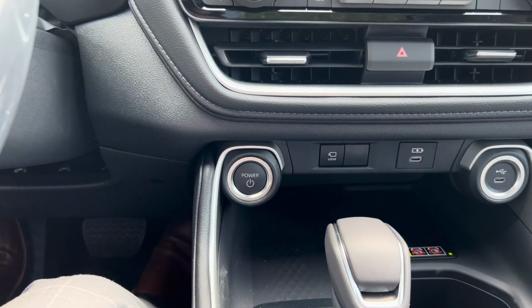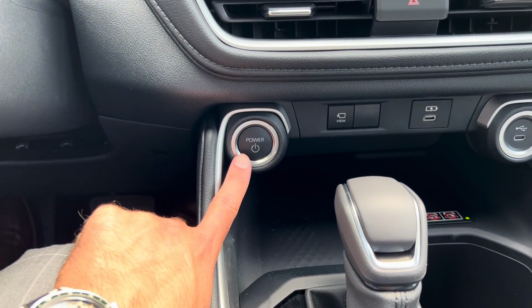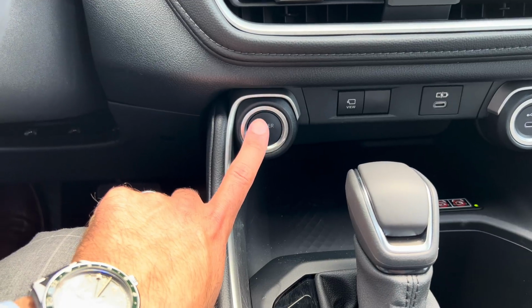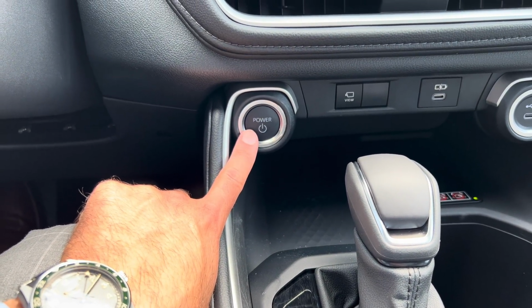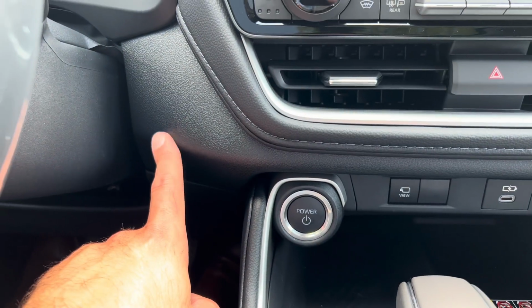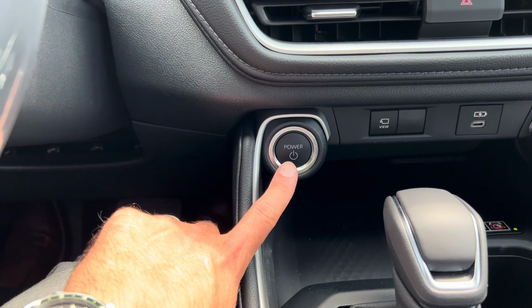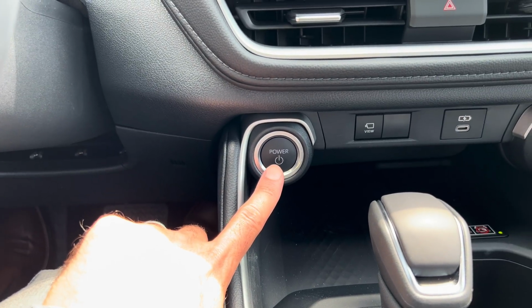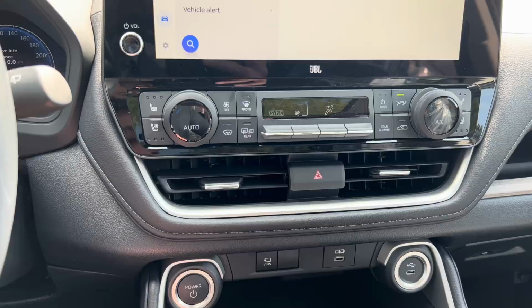And similar to the Toyota Venza, you've got the push button start over to the right, which is actually almost identical to that of the Venza. Typically, our push button starts are somewhere around here next to the steering wheel. So a little bit of a mind adjustment when you're going to press the power start button to get going in your 24 Grand Highlander.